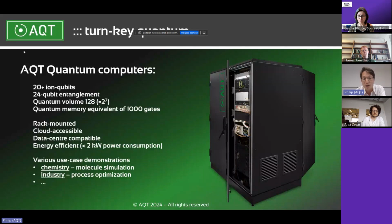So we have a quantum volume currently of exactly 128. That's equivalent to 7 qubits. And the quantum memory or coherence, if you wish, in our systems is equivalent to about 1,000 gates.